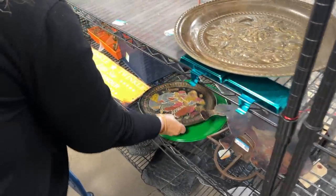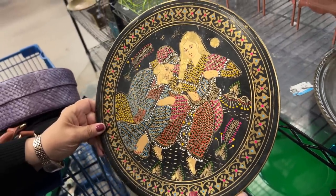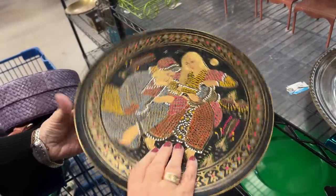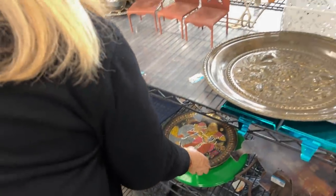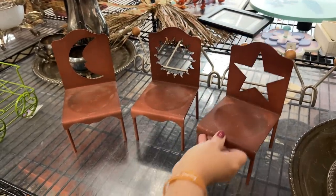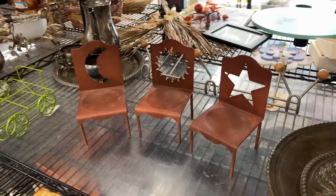Let's see what we have here. A metal tray. Looks to be almost Indian or Persian. $12.99. Again, very scratched up. Look at these chairs. Those are fun. If you had dolls or stuffed animals that you display, those would be fun to pick up.